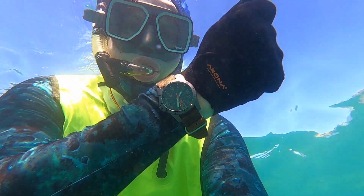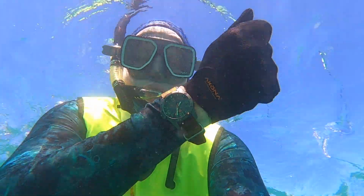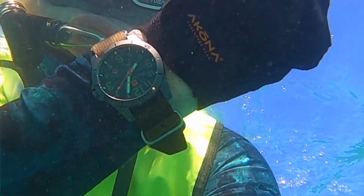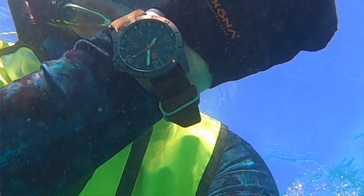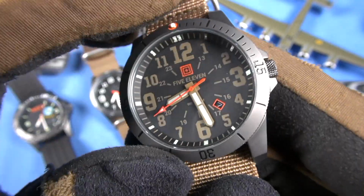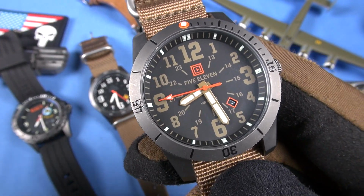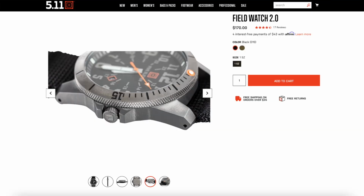I'll tell you this, though. It's sandproof. I've dove this one in the Pacific Ocean. It does have a badge, a merit badge. Have I engraved it yet? I don't think so, not yet. But this one dove very well. So, sandproof. It works. Unidirectional, with a lume pip and good 0 to 15, 30, 45 minute markings. It's just the action. That's why I'm ranking it a 2. As far as the traction on it, the execution, all that's really nice.